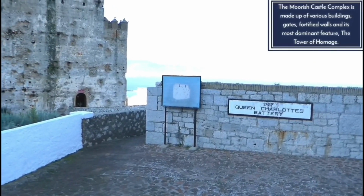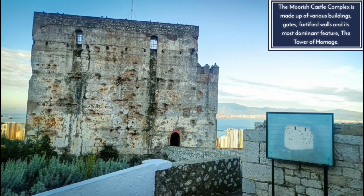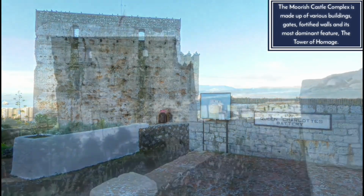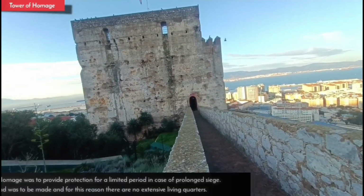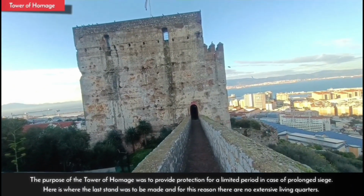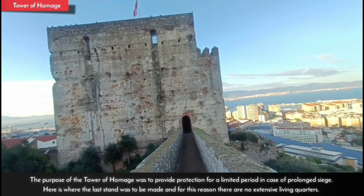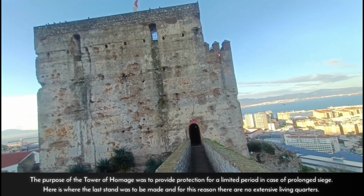The Moorish castle complex is made up of various buildings, gates, fortified walls, and its most dominant feature, the Tower of Homage. The purpose of the Tower of Homage was to provide protection for a limited period in case of prolonged siege. Here is where the last stand was to be made, and for this reason there are no extensive living quarters.